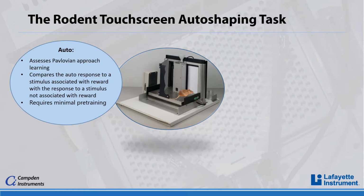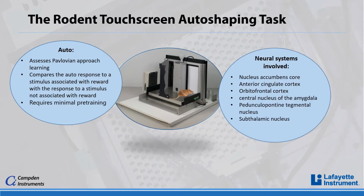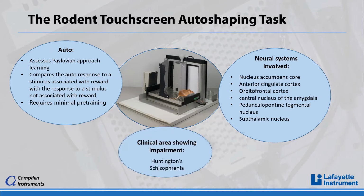The Rodent touchscreen AutoShaping task assesses Pavlovian approach learning. It compares responses to a stimulus associated with a reward to one that is not associated with that reward. The task involves several neural systems, as shown here. The clinical areas that can be assessed with this task include schizophrenia and Huntington's disease.